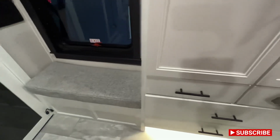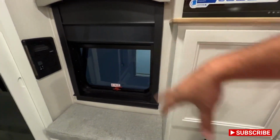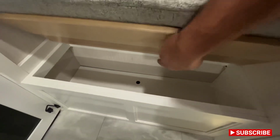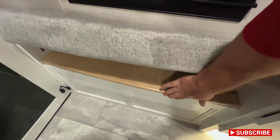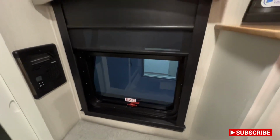Right over here, you got a little reading nook next to your emergency exit. You just pull that up, push it out. You guys are getting out in the case that you need to. But you got that right there. And then underneath that, where you can see that hole, that's another little secondary kind of trap door. If you guys have guns or anything like that, or jewelry that you want to hide, you're more welcome to put that in there.